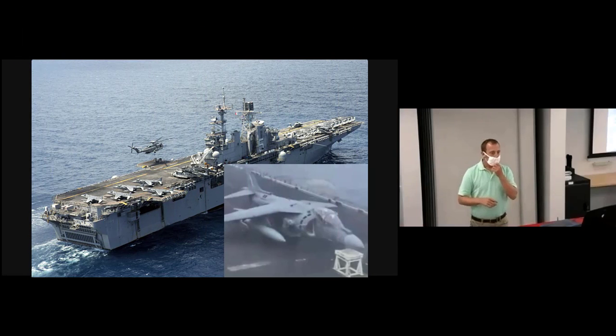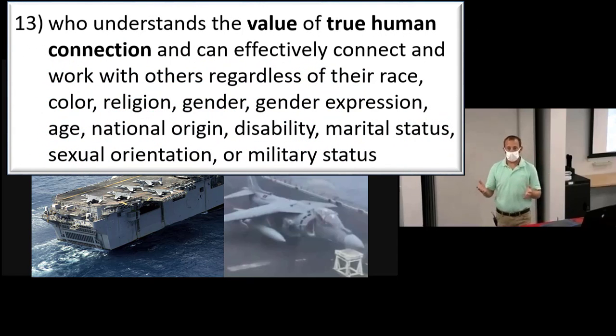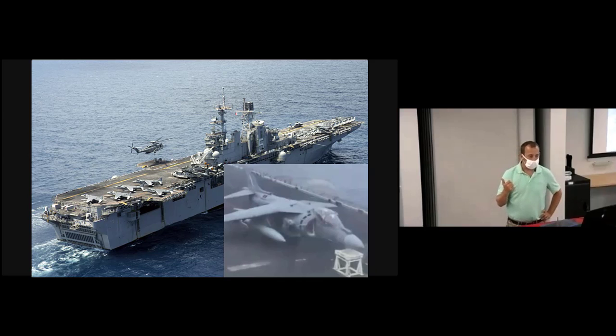So I started troubleshooting the gear with some very useful people. You know who they were? The actual maintainers. They know a lot of stuff about a Harrier. So I asked them simple questions. They got really frustrated with me sometimes, but that's okay. You know, I'm learning on the fly. So something so simple as paint in the wrong spot caused all this to happen.